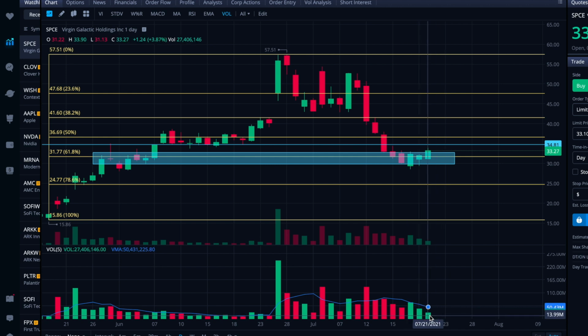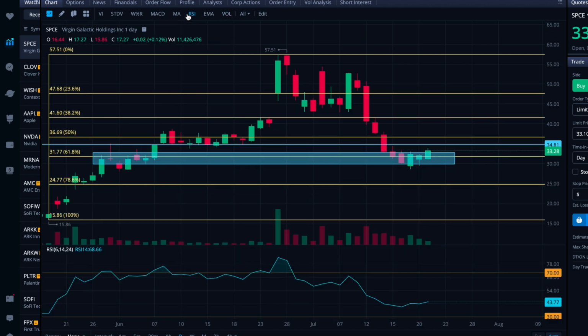So I would keep a strong eye on that. We see what happened here as the selling volume dropped down. We then flipped to buying volume. And so my concern there would be that could certainly happen again. Let's take a look at the RSI.